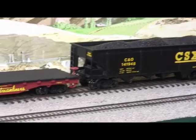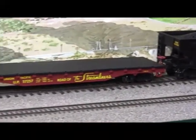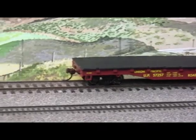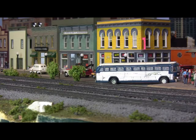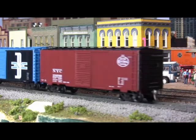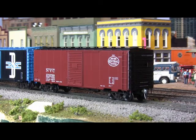Additionally, riveted steel coal hoppers and wood deck flat cars are also available, featuring the very same level of quality and detail. And on top of all that, Bachmann is also rolling in a large shipment of 40-foot steel boxcars.